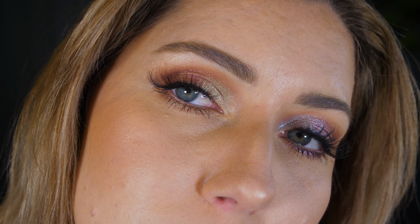Okay, and here we have the finished second eye look. What do you guys think? It's so different to the one on the left, I think. I think they're both similar but different. So which look was your favorite eyeshadow look? I'm obsessed with this palette. I love it so much. I can't wait to keep using it more and more. I know it's gonna be a staple for me.